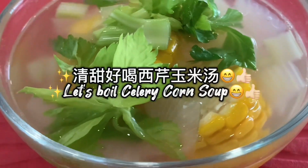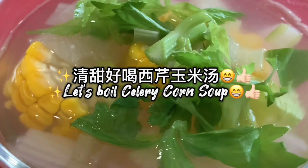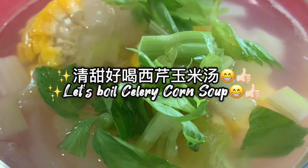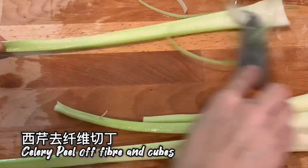Today we will boil celery corn soup. This soup tastes of vegetable sweetness. It's delicious. Peel off the celery fiber and cube it.